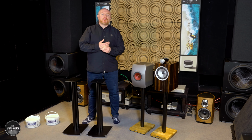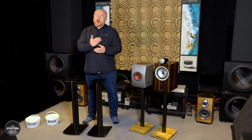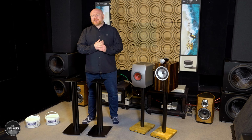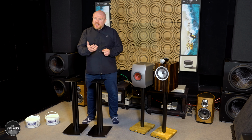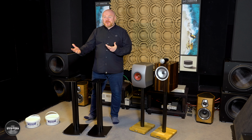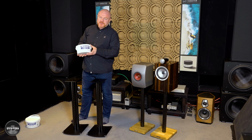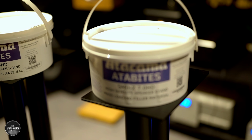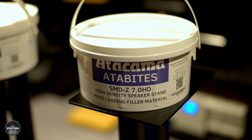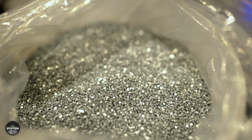So different audiophiles use different materials to stop that ringing. And a common one obviously is dry kiln sand. That's a very common one. I think some audiophiles have even said they use kitty litter, and I've never had cats, so I don't understand the idea of kitty litter. To me, you just use sand, or maybe you use Atacama Atabites. And if you look at Atacama Atabites, they are kind of thin, slim, circular discs that are made predominantly of steel, but there are other metals in their makeup as well.